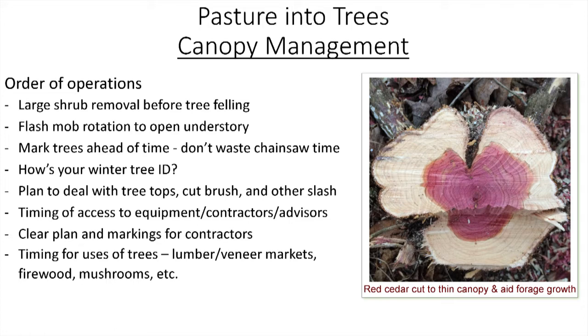Or is it mostly buckthorn, and I want to hire a Fecon mower, which is a skid steer attachment that can mulch and mow shrubs down. Mark your trees ahead of time. You don't want to waste your chainsaw time out in the woods. And winter tree ID is certainly very possible to learn if you don't know it.